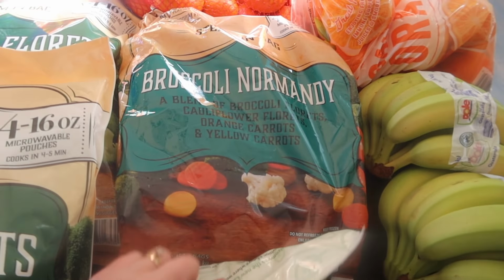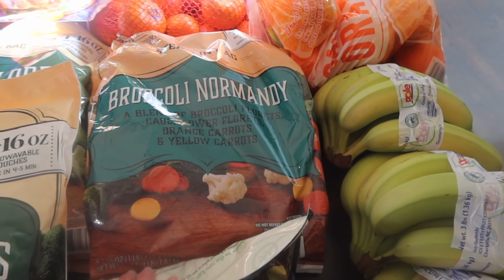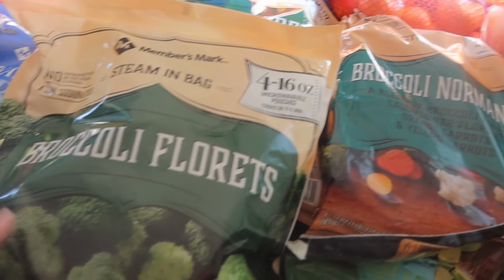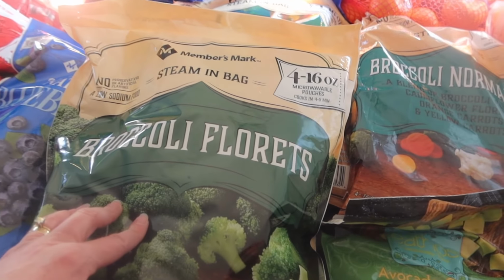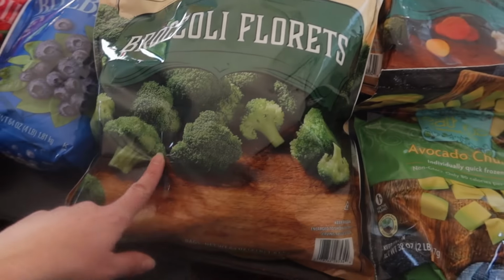We got some frozen vegetables. They don't have frozen green beans anymore, which is kind of sad to me. I really like frozen green beans. I hope they bring them back, but we did get 1 bag of Normandy vegetables and 2 of the broccoli. They're pretty big bags.